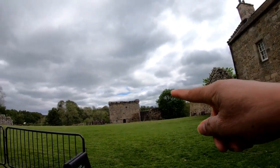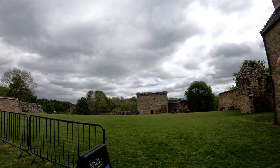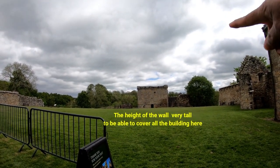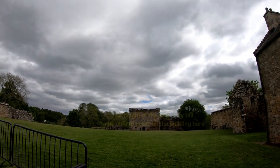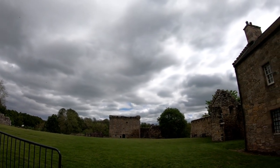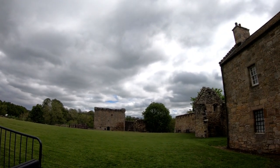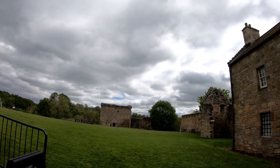But the old foundation, the wall where the people are walking there, that's the old wall. You see, 40 feet high. Same side of the tower. Wow, that's impressive. So the wall was pulled down. And they also pulled down three of the four towers because the family was being punished.